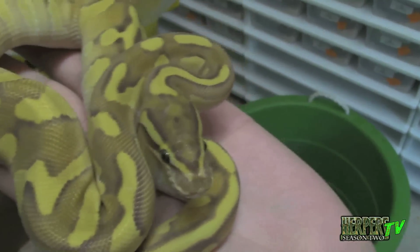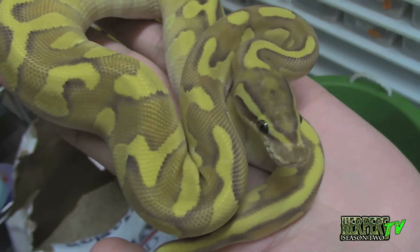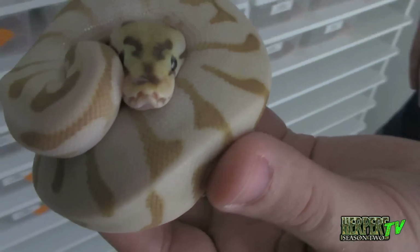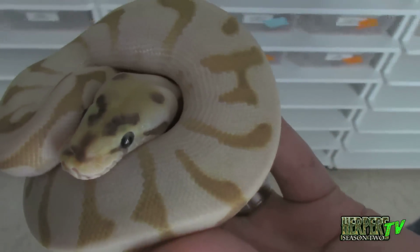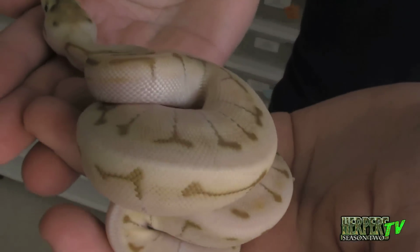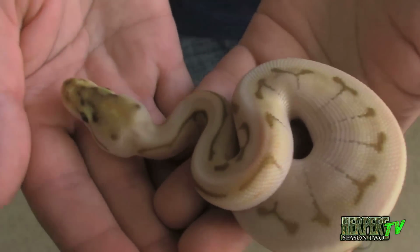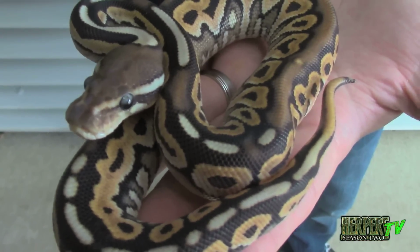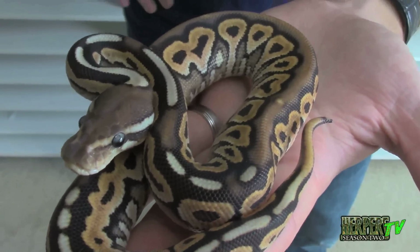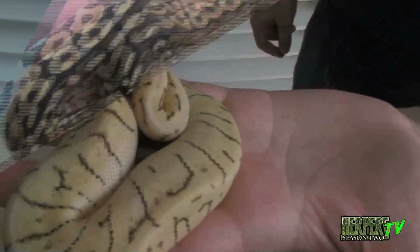So this is an inchy lesser fire. Inchy nuclear spider. That is a butter or lesser fire. Inchy king spin. So inchy lesser spider pinstripe. Savannah spot nose. So spot nose Mojave cinnamon.